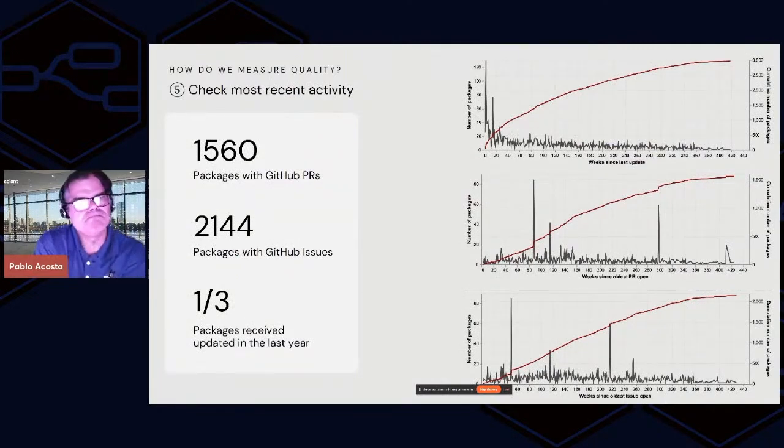Lastly, another measure of quality, if you think about it, is whether the package is actively maintained or not. And I'll make the proviso that some packages are feature complete and they don't have any bugs, and so they might not receive updates or anything else, and that's fine too. But I think for the most part, software always evolves, and bugs are fixed.